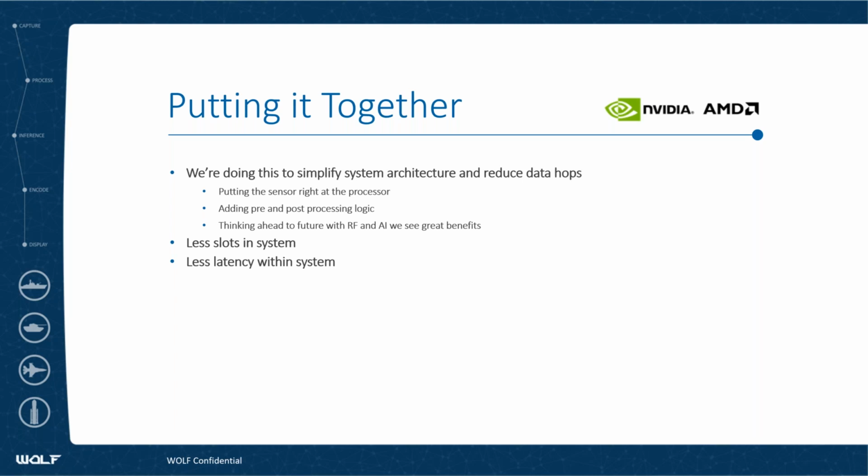We're primarily interested in doing this to reduce system complexity. We want to provide sensor connectivity as close as possible to the GPU so that we're limiting needless data transmission over the backplane. That's really important. That also has the added benefit of reducing latency. Also, when we put these technologies together, it reduces potential slot count in the system. So that's directly hitting size, weight, power, and cost.